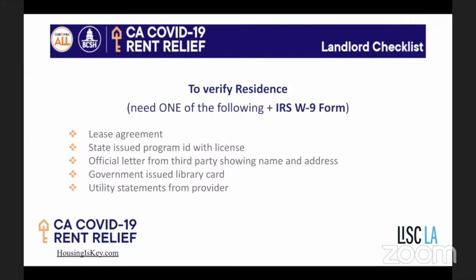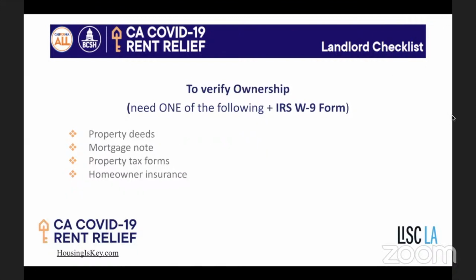Next slide. There we go. You'll also be asked to verify ownership. Again, you only need one of the following: a copy of a property deed, a mortgage note, a property tax form, or homeowner's insurance. Again, you only need one to verify ownership. This document will also need to confirm with the other documentation in terms of the name and who is the landlord and the connection of ownership. Next slide.